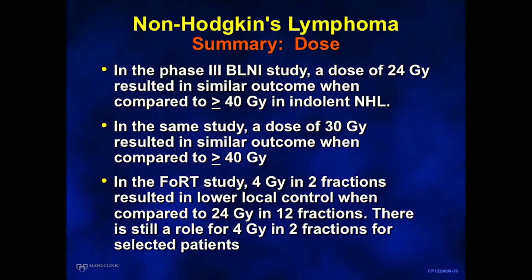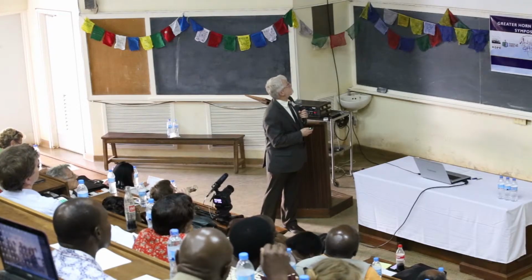Okay, to summarize then, in a phase 3 randomized study, 24 gray resulted in similar outcome compared to 40 gray with indolent lymphomas. In the same study, a dose of 30 gray resulted in similar outcome when compared to doses of 40 gray or higher. And in the last study that I mentioned, 4 gray in 2 fractions resulted in lower local control compared with a higher dose. But as I've tried to convince you, there may be cases where a lower dose is still appropriate for highly selected patients.